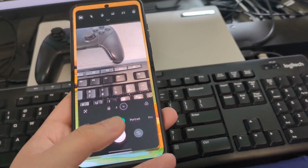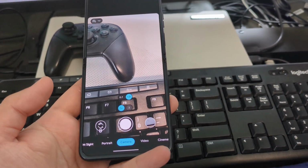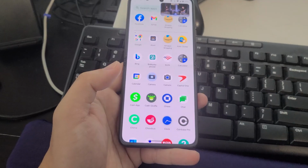So if you're thinking about getting a folding phone, make sure to stick around and watch this video first just to see all the finer details that is not typically covered in other channels.